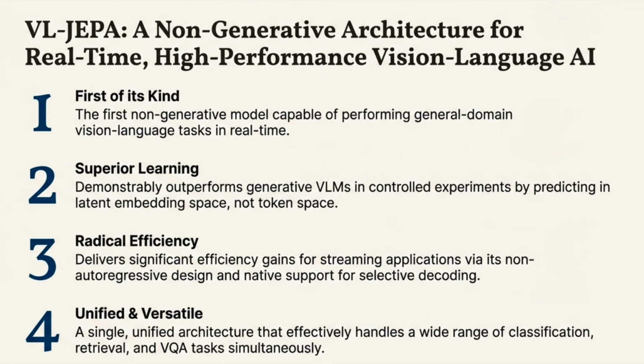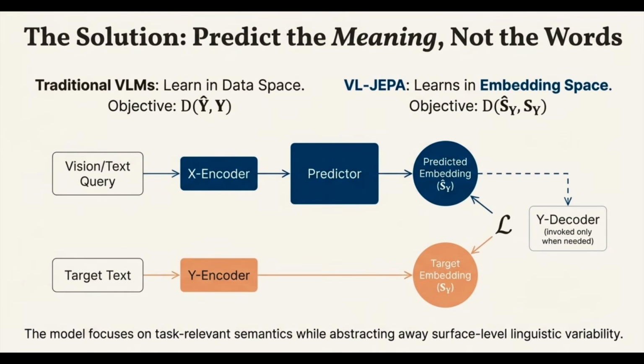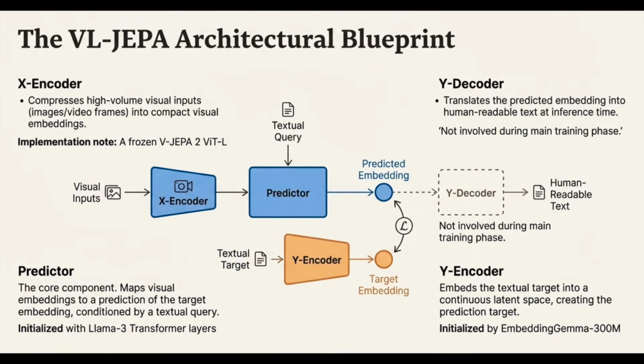So how does VL-JEPA flip that? It doesn't predict the text at all. It predicts a continuous embedding, let's call it SY, which represents the meaning of the text. This happens in an abstract, continuous, latent space. So it's not predicting words, it's predicting a point in meaning space. Exactly. The training goal becomes so much simpler. Just get your predicted meaning close to the target meaning. Forget about the exact words. And that move to an abstract space has a huge benefit, right? Right. Why does that simplify learning so much? It forces the model to focus only on what matters, the task-relevant semantics.